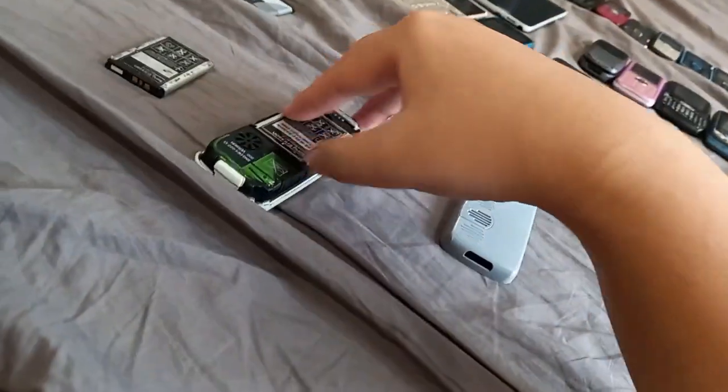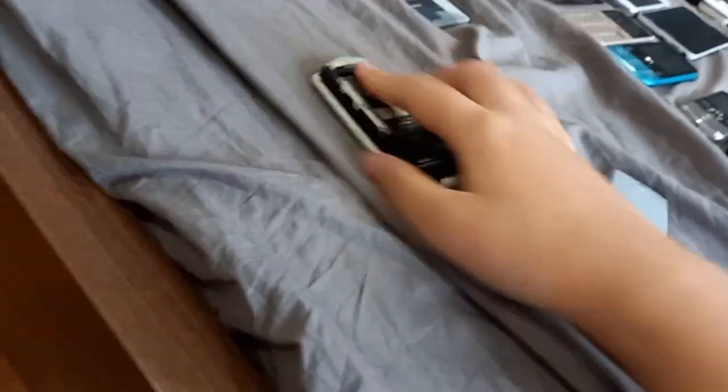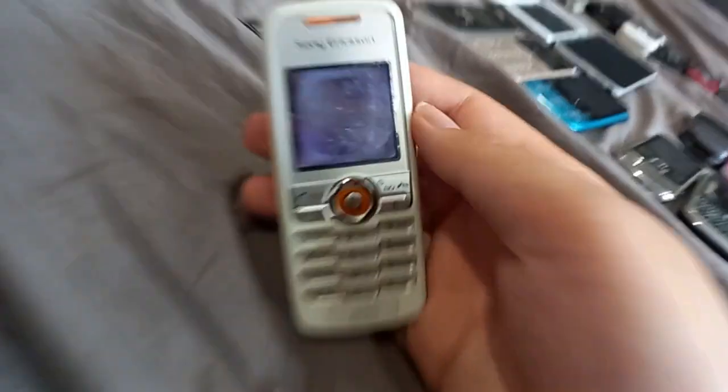And I actually like this one because it surprisingly still turns on and does all that stuff. Let's see. Viettel card. I might have to rush through this because I just don't want to.